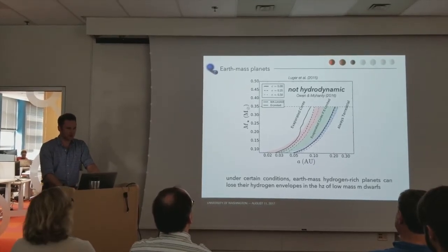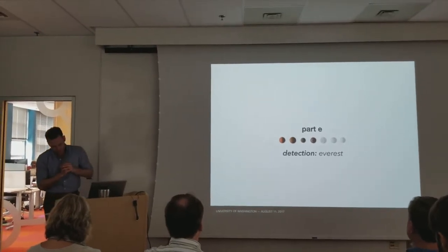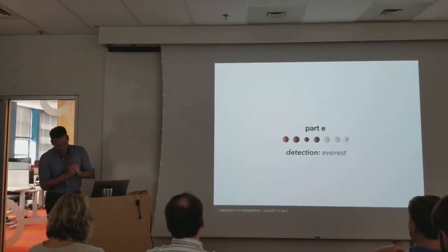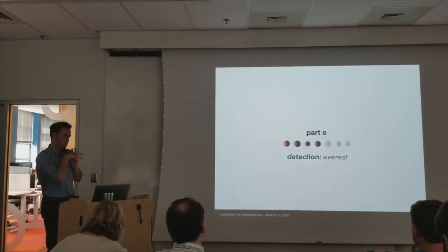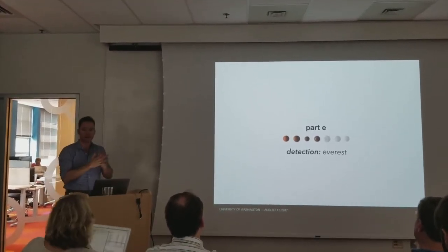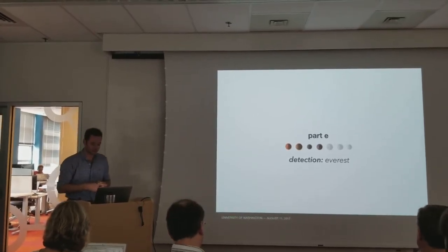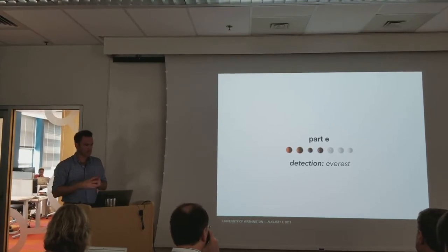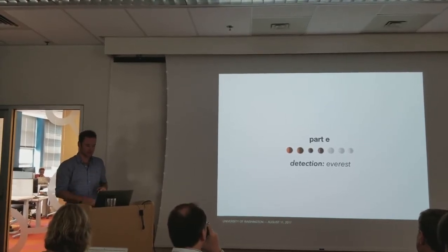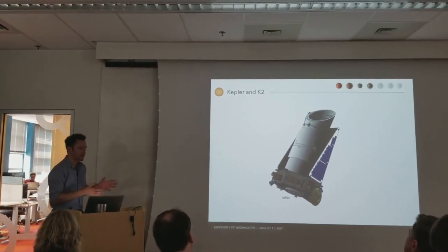Okay. So with that, hard transition to detection. I talked a lot about how habitability of these planets is interesting for sure, and we want to find more of them so we can study it and figure out whether in fact they're habitable. And so a lot of the detection of these planets is currently being done with the Kepler telescope, which I alluded to earlier. This was launched in 2009.